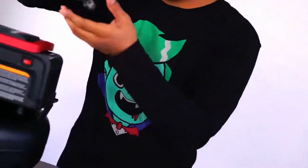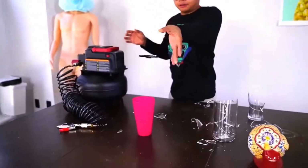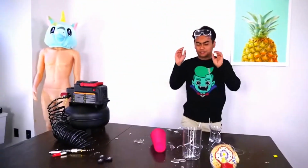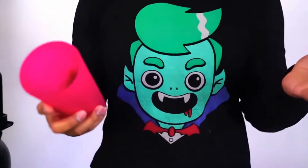This is so cool. So we saw what this fidget spinner does with glass, right? Let's see what it does with plastic. So, yeah, let's try it out. Here we go. Here we go, and dropping. Okay, so plastic is very durable. No scratches or anything. It's just the matter that glass breaks a lot more easily.